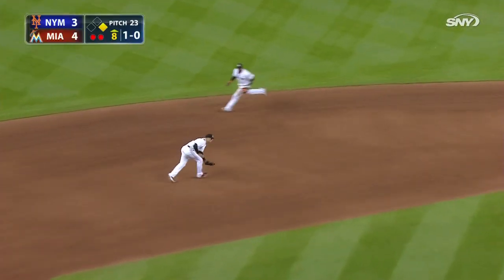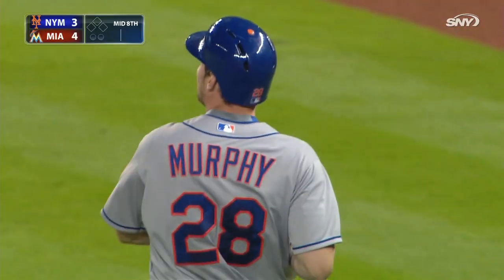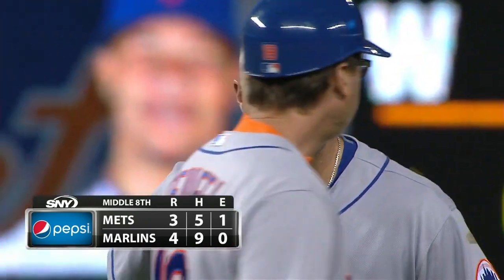Murphy pokes one toward the hole. Nobody covering at second. Prado's throw just in time to get Murphy retired. There was nobody covering second base. And so Prado had to readjust, but he got the out at first, and the Mets are turned aside. Still 4-3 Miami.